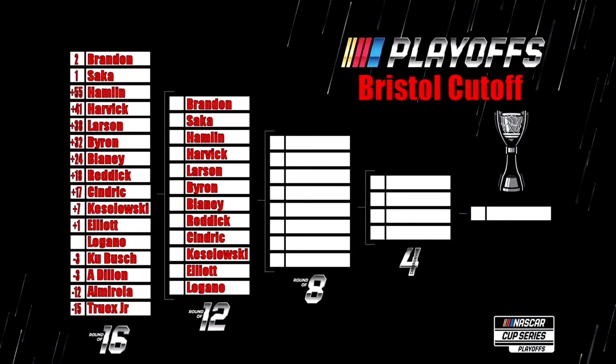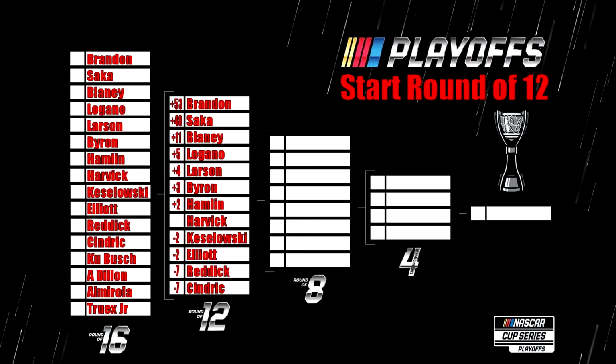So your standings after Bristol before the reset. Joey Logano just 3 points to the good. Makes the cutoff with Kurt Busch, Austin Dillon, Eric Almirola, and Martin Truex Jr. missing out. After points reset, Kevin Harvick is your new cutoff driver, 2 over Keselowski and Elliott, 7 over Reddick and Cindric. And we head to the T's, Texas, Talladega, and then the Roval in the next round.